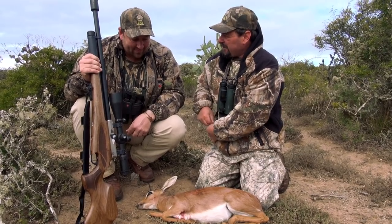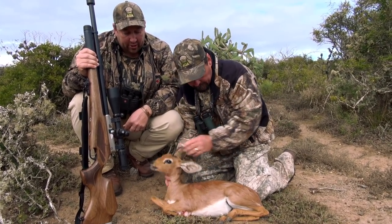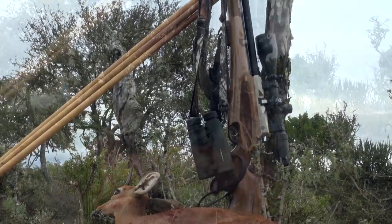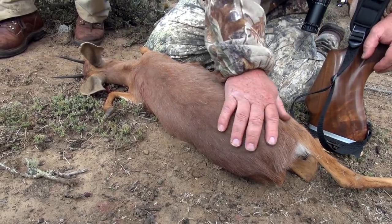And how good are these for eating? They're also good. Duiker, Steenbok, Springbok, all very good. And I must say, I'm very impressed with the power of this rifle. Good, I'm glad. It's doing the job very nicely. Thank you, Rob.